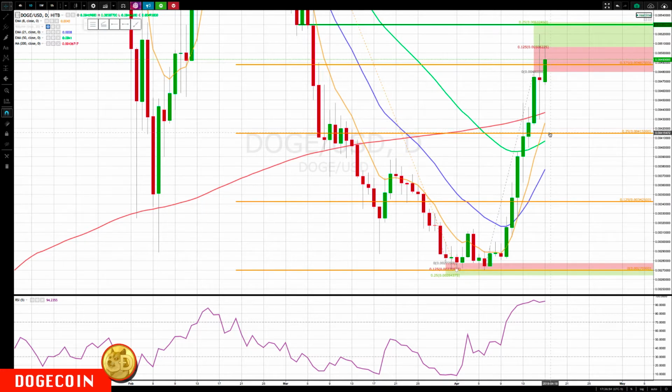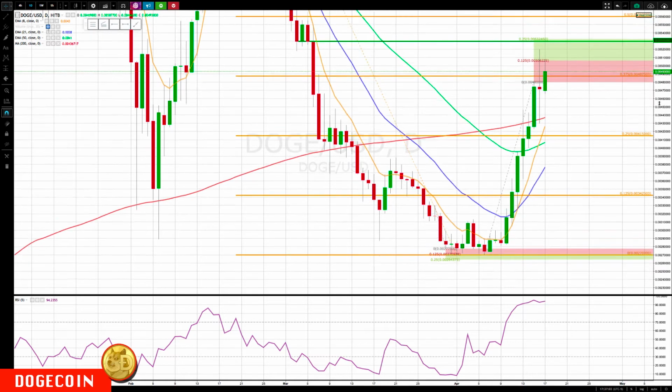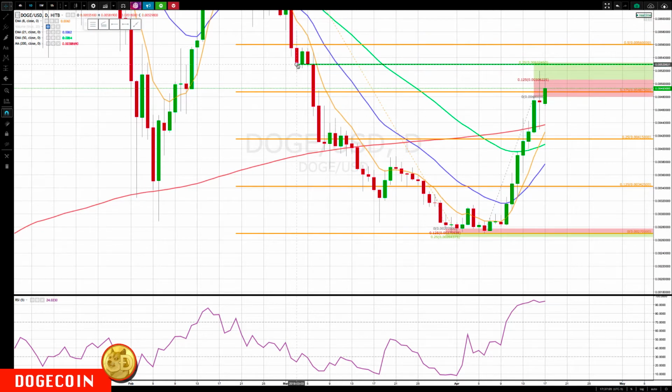And then you see that 25% GAN level I talked about before is right below that, and you have the hooking up 50-day exponential. Now, I mentioned I'd show you where that green line came from. This was prior support becoming resistance right up here, so keep an eye on that. And if we do target through that, the next major level is 0.0056. That's our quick update on Doge.